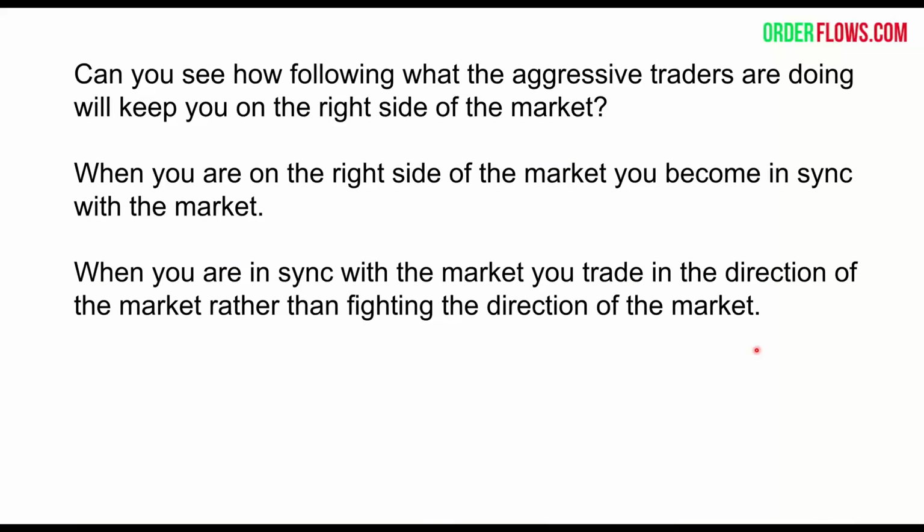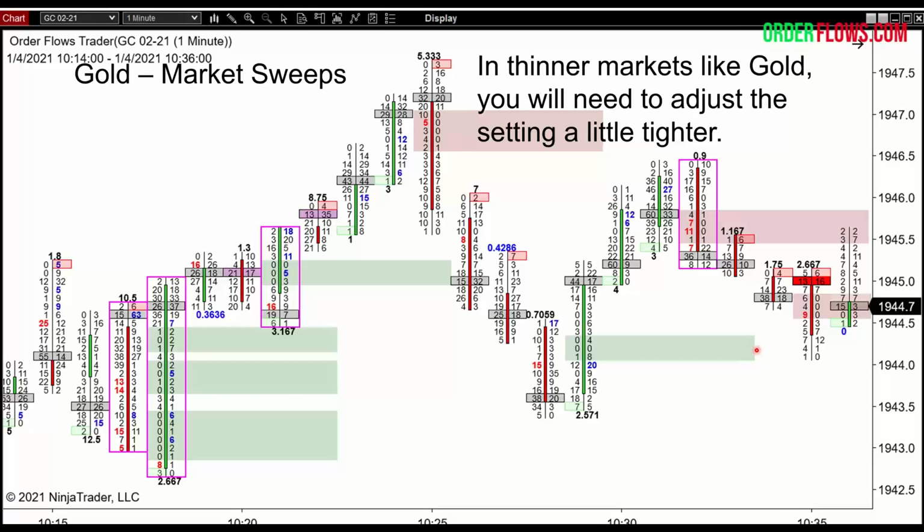So hopefully you can see how following what the aggressive traders are doing is going to keep you on the right side of the market. Imagine again, if you're getting long up in here, right?